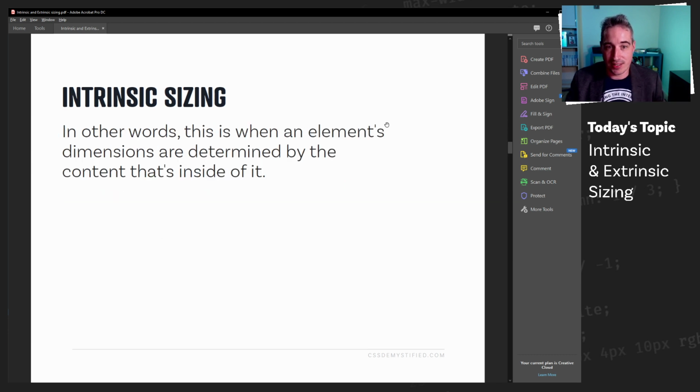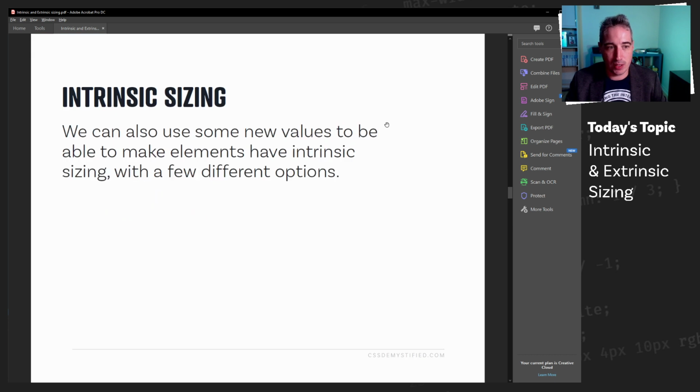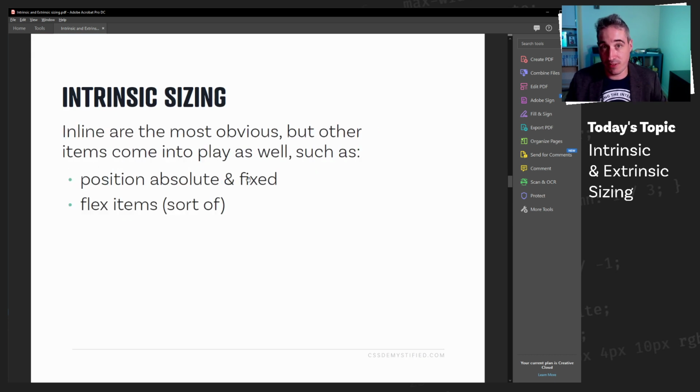Then we have intrinsic sizing, which is determined by the content. And the most obvious example is inline elements. The other examples we quickly looked at were position absolute and fixed. As soon as you do position fixed, it shrinks to match the width of the content. And your flex items, as I said, I don't know if a flex item's considered intrinsic. I guess it would be. I think it would be, but there are so many different things you can do with flex items to make them not intrinsic anymore, like when I did the flex grow before, so they just sort of are.